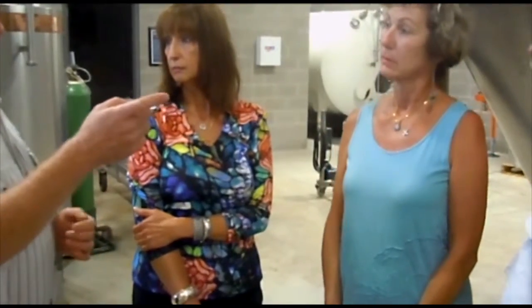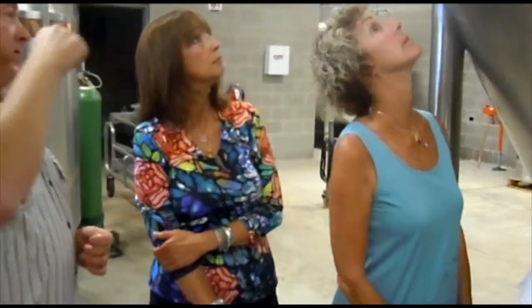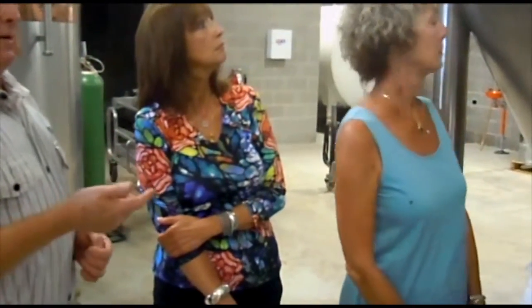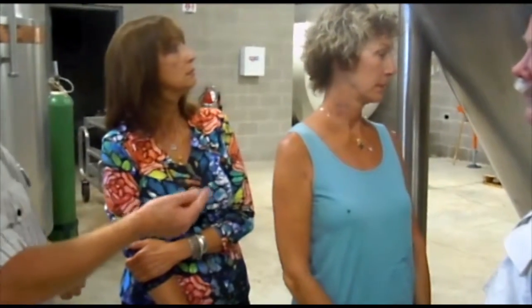So the reason that all of these tanks are jacketed, you can see there's big tubes coming down from the ceiling, is there's a propylene glycol jacket for each one of these tanks. Each tank can then actually be its own micro environment. One tank can be actively fermenting at 50 degrees, while other tanks can be under cold storage at 30 degrees.